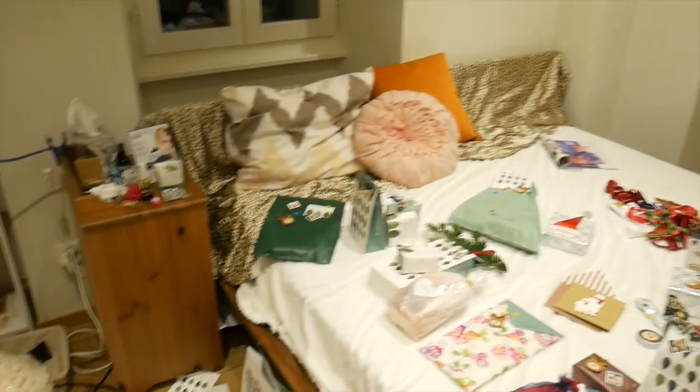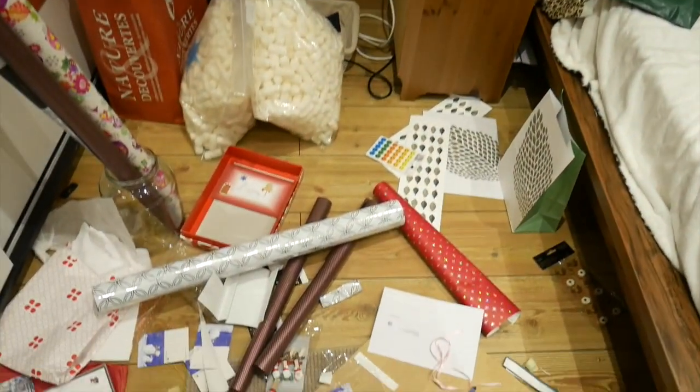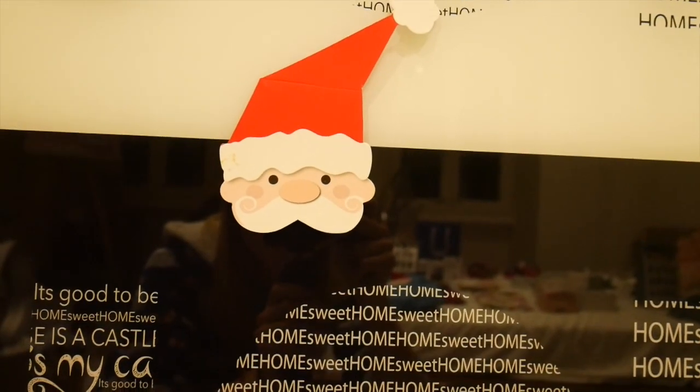Eventually this room is going to be cleaned up and we'll be looking pretty again, hopefully. That's me. Woo-hoo. Going down the stairs. Looks very festive.